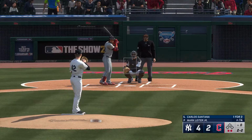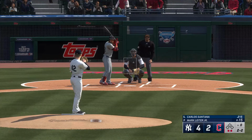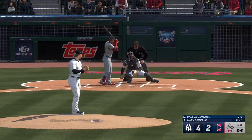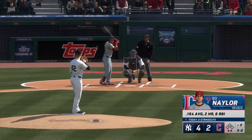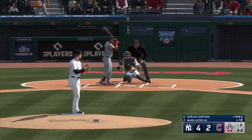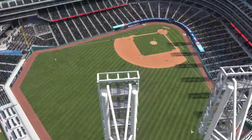Two balls, 2 strikes to count with 2 outs. Gets a piece there. We'll do it again. Keeps the at-bat going with a foul ball. Breaking ball misses down and away. Eighth pitch of the at-bat coming up. And they'll do it again. Swing and a fly ball, well struck left field. Dominguez pulls that one down, and that is that.